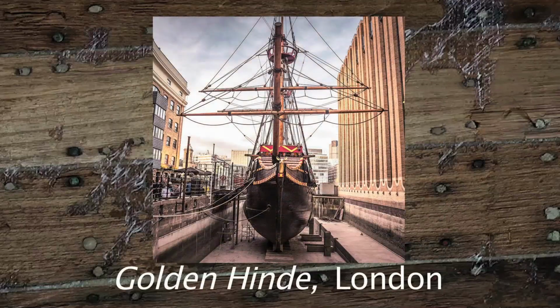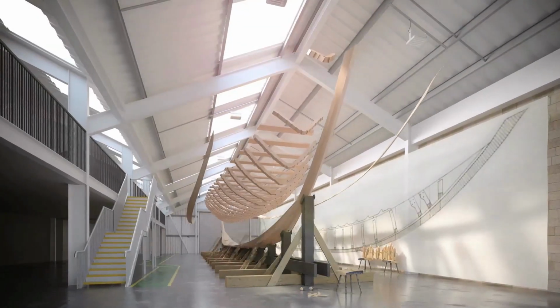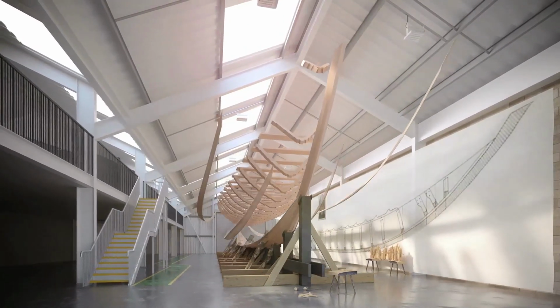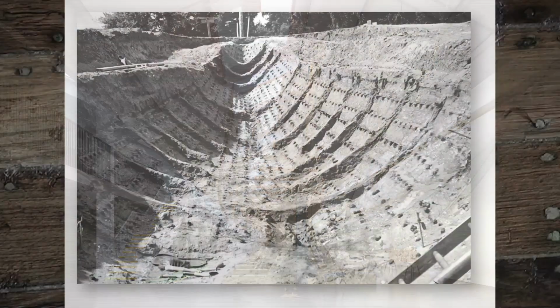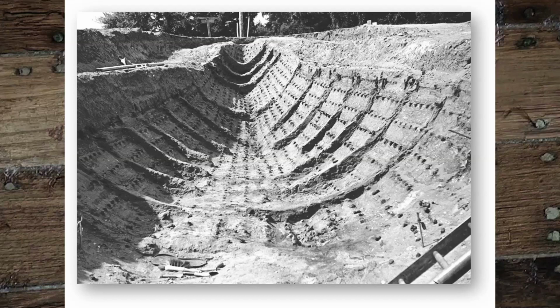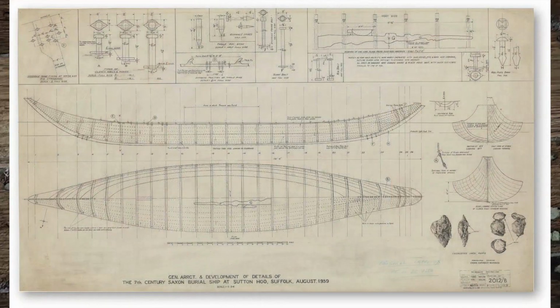In September 2021, National Historic Ships UK partnered with the Sutton Hoo Ships Company to host a webinar about their project to create a replica of the Anglo-Saxon ship, which was buried in the 7th century at the Sutton Hoo Royal Burial Ground. This film will explore the motivations, design, and skills behind the build.